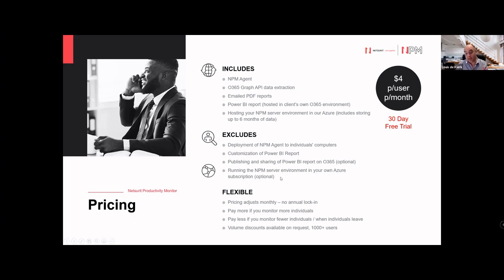And it is also possible with our new solution that you can run your NPM instance in your own Azure environment, so that all of the data extraction, the data analysis, and pretty much everything happens in your Azure environment, not ours. And that means we have no access to that. We would have literally just a list of users that you monitor on a monthly basis. That's the only information we would have. But it means that you have complete control over that.